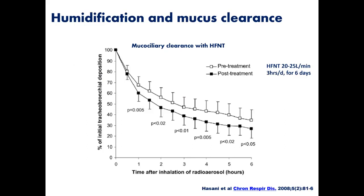Other proposed benefits of high flow nasal therapy include mucus clearance and humidification. Whilst this makes great physiological sense and clinical sense, it's quite difficult to show in research studies, and the data are few. However, this is a clinical study that looked at the clearance of labeled beads from the airway in patients with impaired ciliary function. And over the course of 6 days, using high flow nasal therapy for 3 hours per day at a flow rate of 20 to 25 litres per minute, they saw that there was an improvement in clearance, such that the clearance half time significantly decreased after a week of high flow nasal therapy.